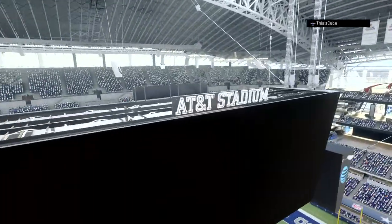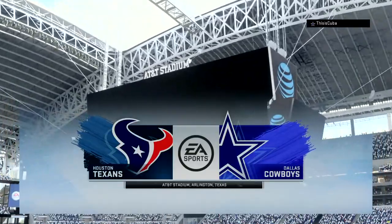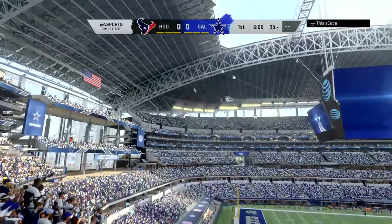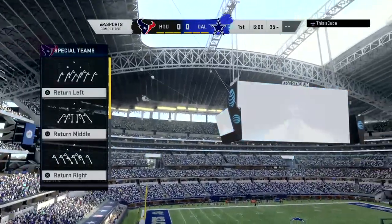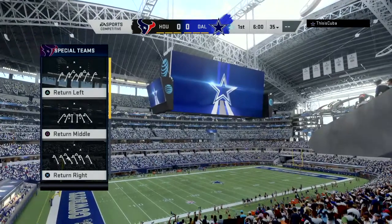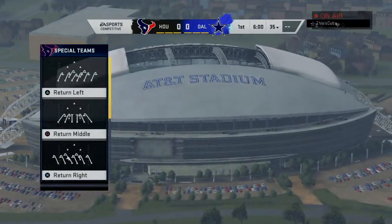EA Sports coverage of the NFL brings us to the heart of Texas and the very wonderful AT&T Stadium in Arlington. A moment ago, here was the scene with the Cowboys emerging from their tunnel. It was loud. It's still loud. We're ready for football as the Cowboys get set to match up with the Houston Texans.